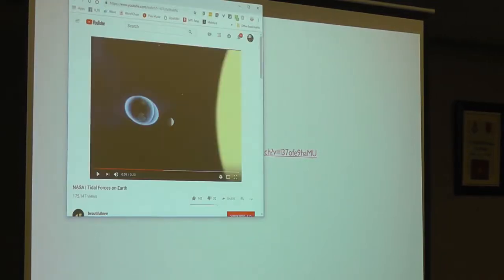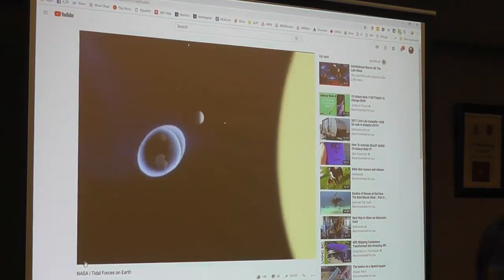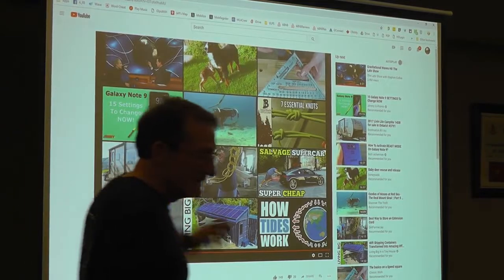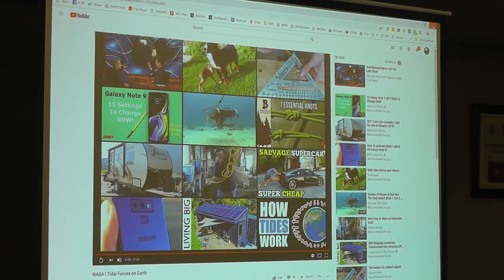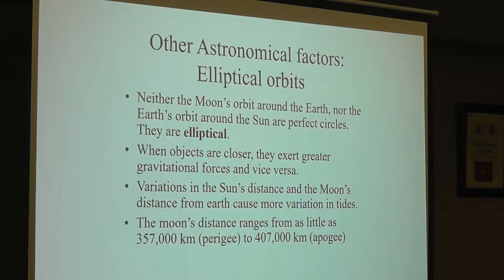Okay, let's see if I can. Okay, so if my YouTube thing works, I can find where my mouse is. This is a kind of a simulation where you can see the moon orbiting the Earth. And can you see that the size and shape of the bulge changes with essentially the position of the moon relative to the sun? And then you go to all the ads. Okay. It always happens. There we go. So close that. Mouse back. Where's my mouse? Okay, so we're back to here.